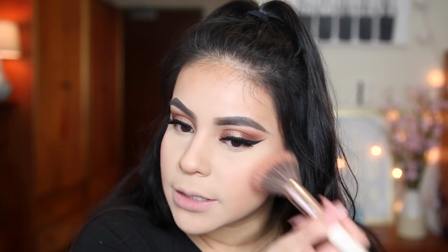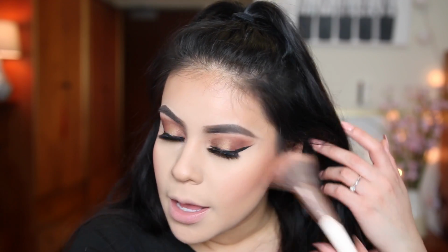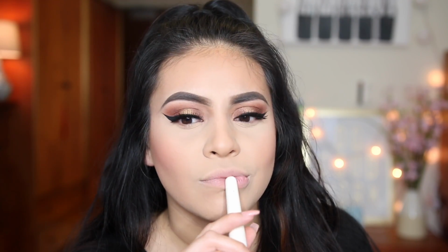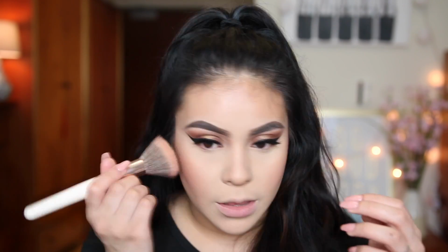I really didn't expect anything less from these face products, to be honest, because I love the glow kits, I love the blushes, I love the contour kit. There's only a few things that I really don't like from Anastasia. The foundation stick didn't really work out for me, and that's pretty much it. Everything else I love. Oh my gosh, this blush is everything. I'm obsessed with it. It's so pretty.